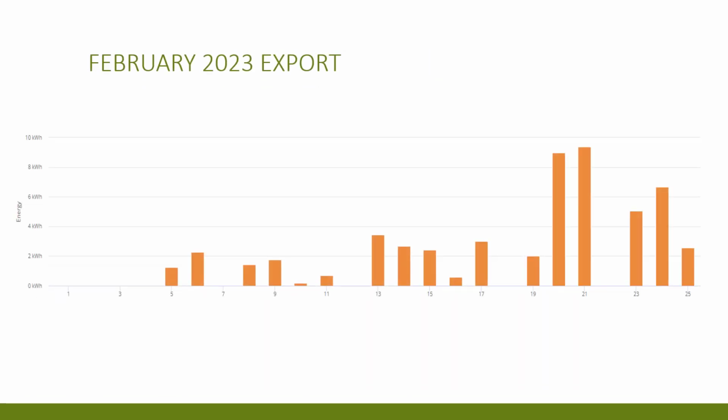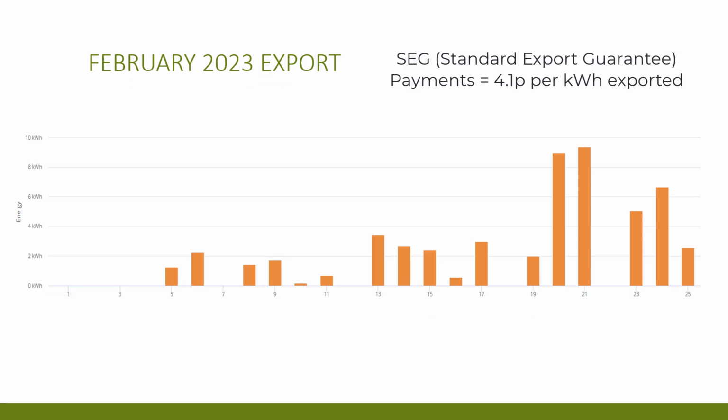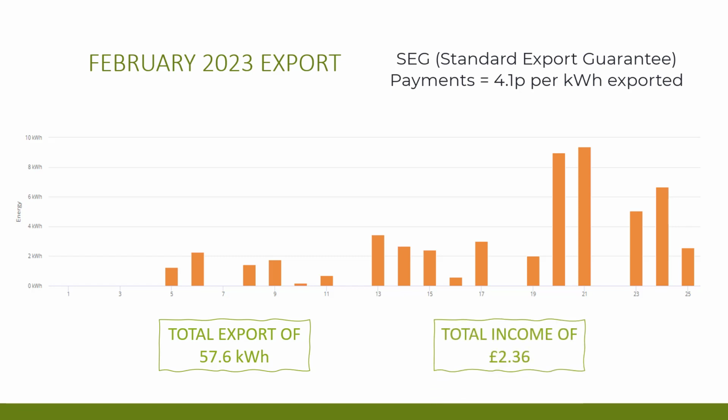Again, a couple of odd spikes for the saving session days, but overall total export of 57.6 kilowatt hours. The thing that stands out here for me is that there was export on most days throughout February. I was only on the SEG payments at this point, so only earning 4.1 pence per kilowatt hour. So my total return for the month was £2.36. I can't quite retire on this just yet, but it's nice to start to see a return from the system as well as the savings on my electricity bill.